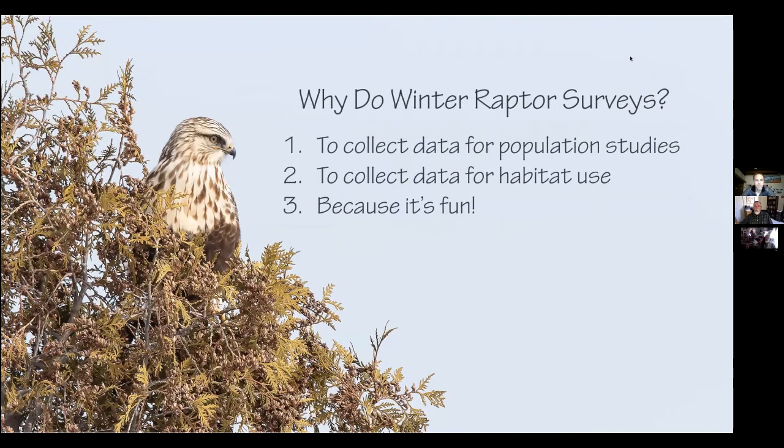Why do these winter raptor surveys? Well, one, to collect data for population studies. Two, also to collect data for habitat use. Get an idea of what these birds are using in the winter. Do they return to those areas and such? And number three, and maybe one of the most important parts, is because it's fun.